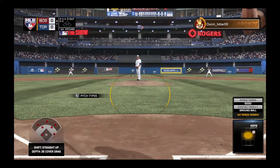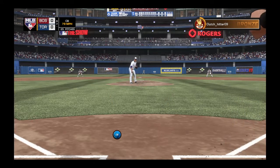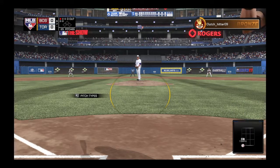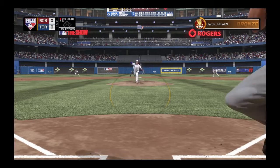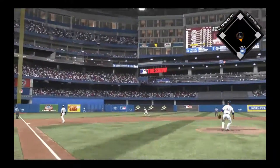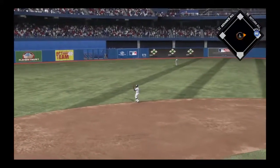So stepping in, Travis Jankowski. He'll step in to lead it off in the top of the 3rd. First pitch of the inning is taken low and away for a ball. It's 1-0. And the pitch. Tries to go the other way as this is in the air to left field. And that'll get down for a base hit.